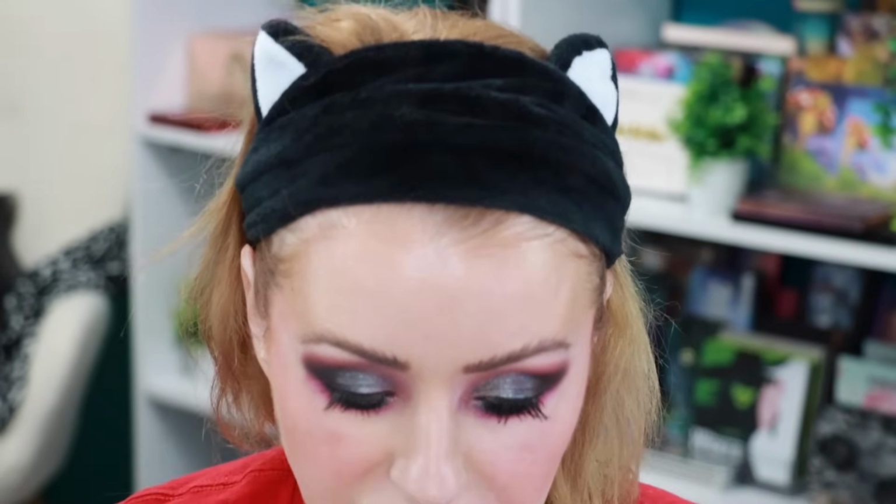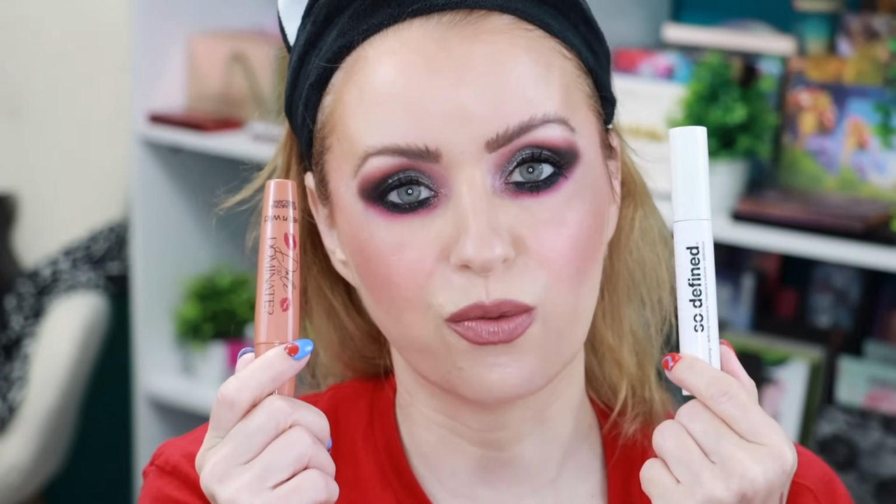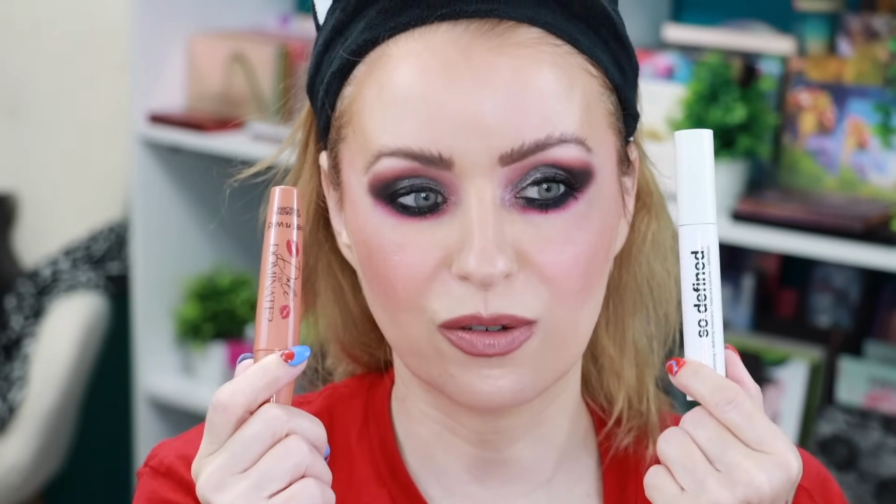Again, on this side, I did 2 coats of mascara on both sides, but I'm using the So Defined mascara on the left and the Date or Dominate on the right. As of right now, first impressions, I'm liking this one more so, but I'm really liking the way the look turned out. I did get a little bit of fallout, so I'm going to have to clean that up.